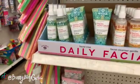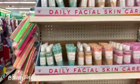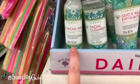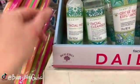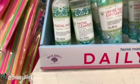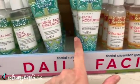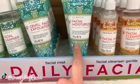I just went live in here and I just came across this brand new end cap of items that I hadn't even seen yet. Of course, they're all by Bolero. We have a brand new facial mist in rose water and green tea, the matching cleanser, the matching exfoliator, and the matching moisturizer. This is 3 ounces.